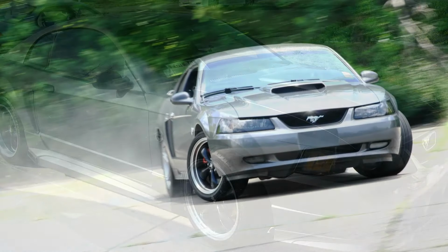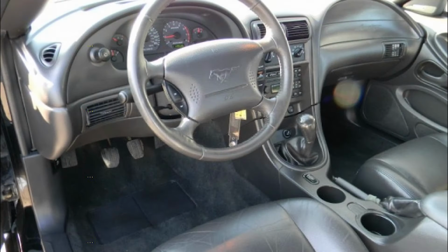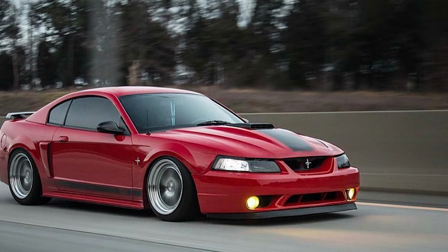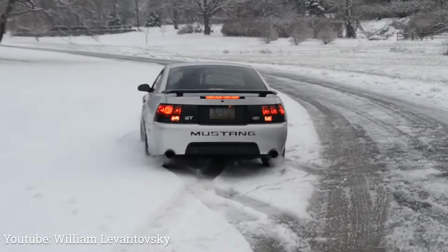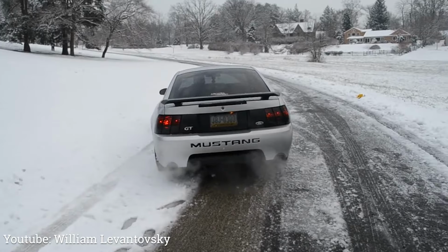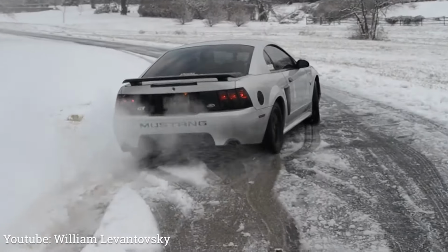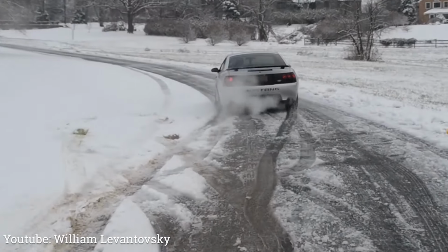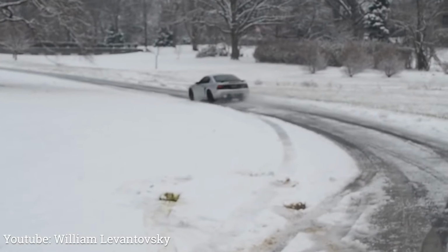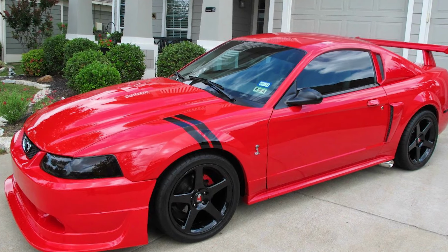This 4.6 cast iron V8 block is suited to handle some awesome power with the proper modifications. If you are wanting to get 600 plus horsepower, it's recommended to upgrade to the 96 to 99 Cobra or the 93 to 98 Lincoln Mark 8 test kit aluminum block, which was produced by Ford by Ferrari. There are many modifications to make this car a beast.